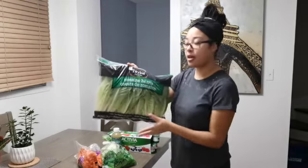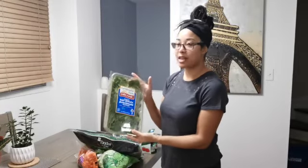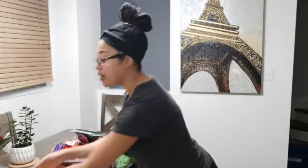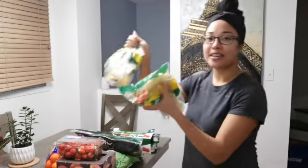A huge thing of lettuce. We almost got a pack of organic spinach. So moving on, we got a big bag of clementines. Got a box of Honeycrisp apples. Costco, thank you so much for putting these in a box, because the bags that you had them in before were not working. We also got a package of strawberries, and then we have two bags of bananas.